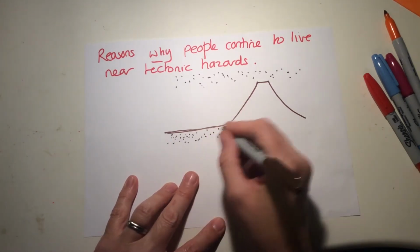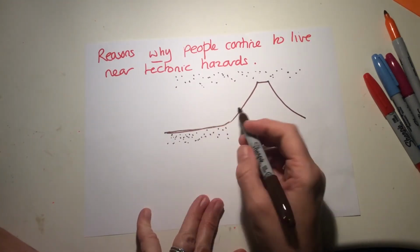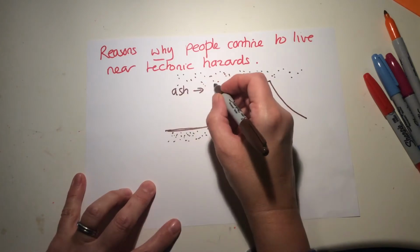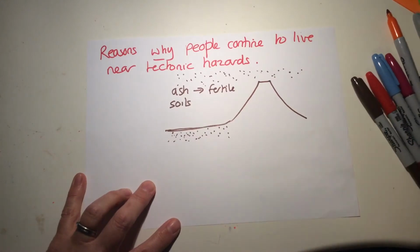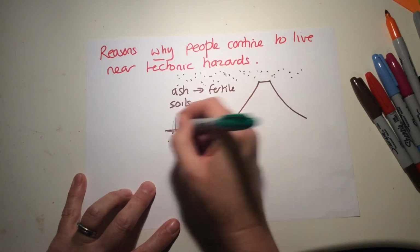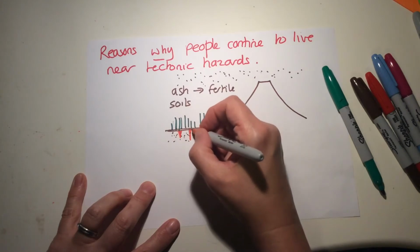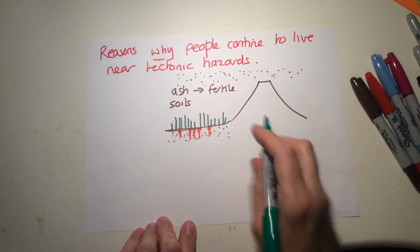Now, the volcanic ash has many minerals that are great for growing crops. They add nutrients to the soil. So quite simply, the ash creates fertile soils. So when you grow your crops, you end up with really good crops, really great yields. You might end up with really nice, large amounts of food that you can sell.